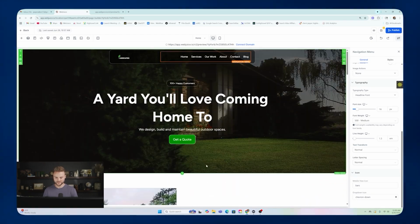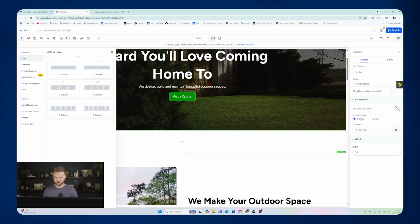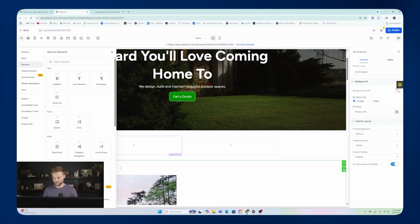If you want to add a section underneath this main one, you can literally click the plus sign there and do another full width section. We can add rows inside. So we can do 2 columns here. Then we can add an element on the left. We could do an image.